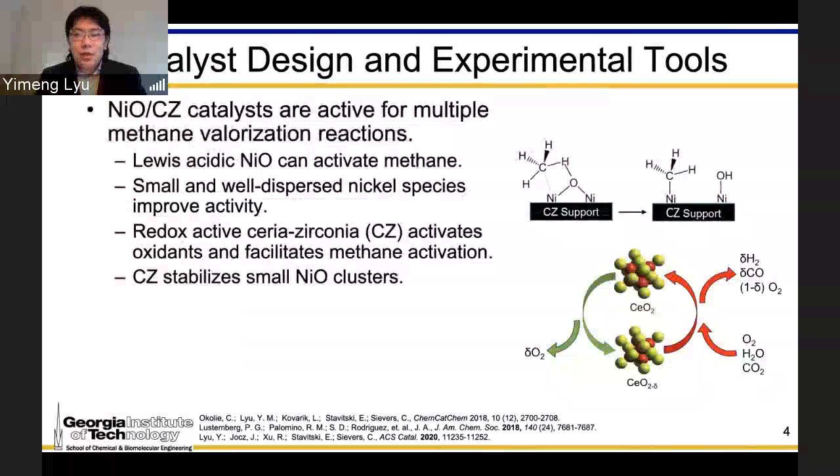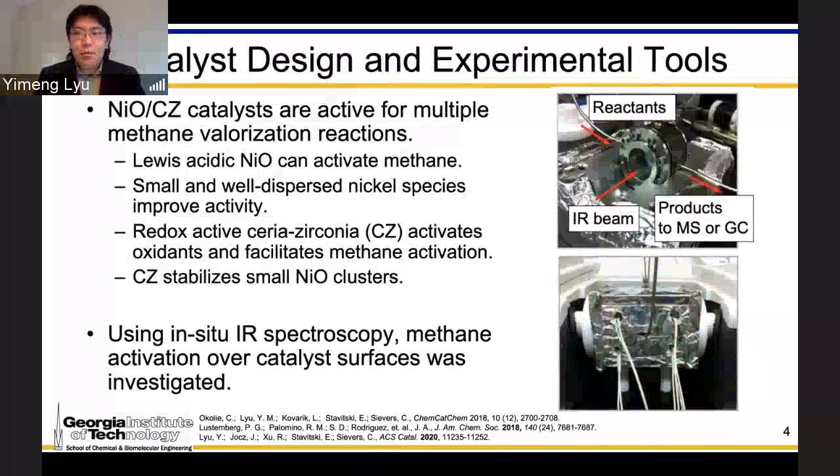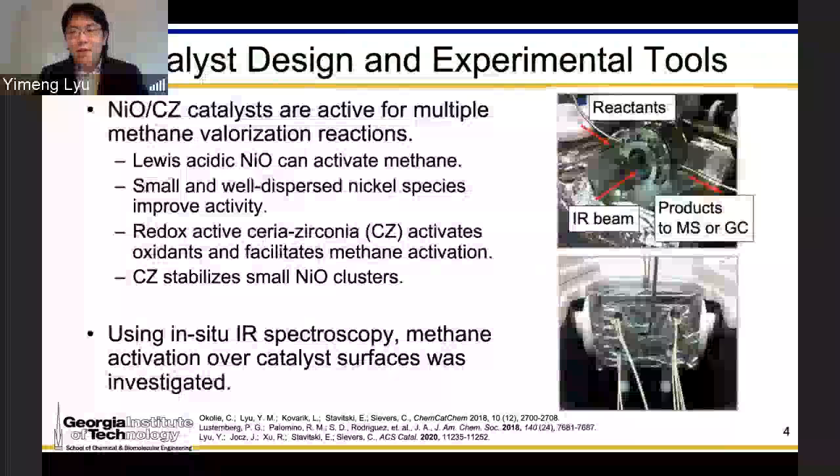So now we know this catalyst is active for methane activation. We would like to learn how the methane activation is actually happening on these catalyst surfaces. To do that, we're going to use this experimental tool shown here, which is an in-situ IR cell. In the cell, we can press our catalyst into a wafer and place it into the middle of the cell, and then flow reactants over the catalyst.